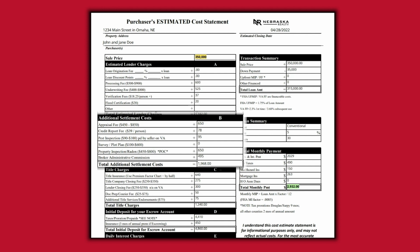And then a pest inspection. When a lender is going to give you a loan on a property, they want to make sure that the property is inspected for termites. Believe it or not, termites cause more damage per year than all the natural disasters combined. So the lender wants to make sure that that property is free and clear of all termites. If it needs to be treated, that it's handled accordingly. But in this case, we're just going to put a $95 termite inspection.